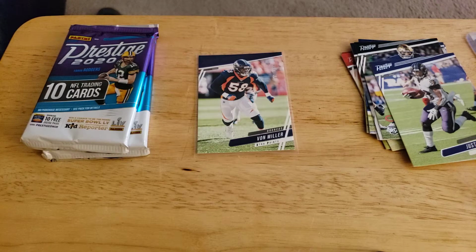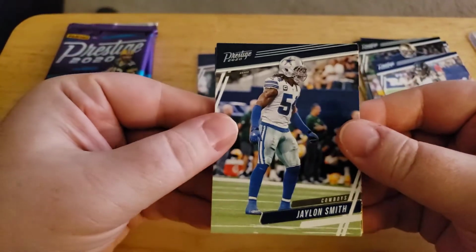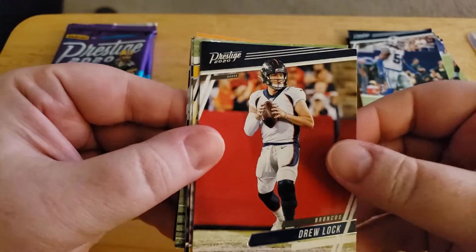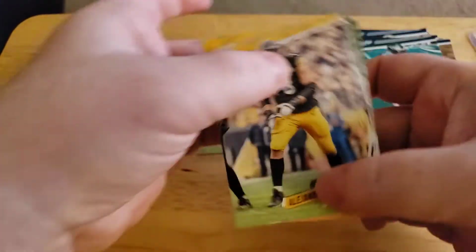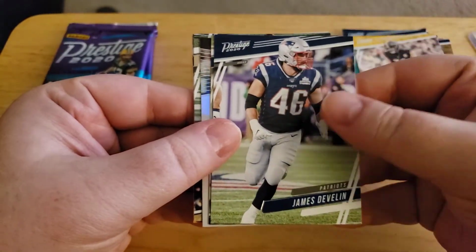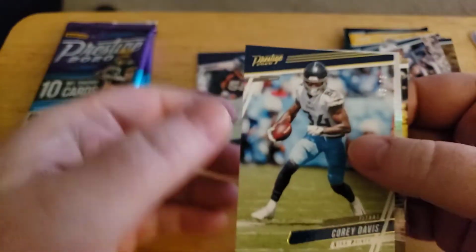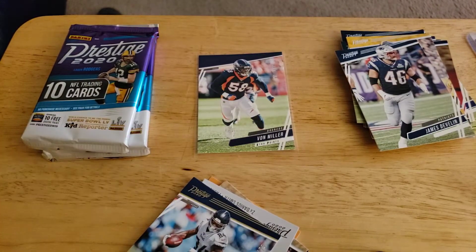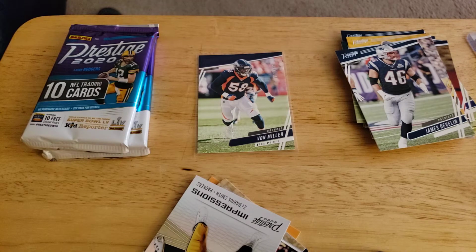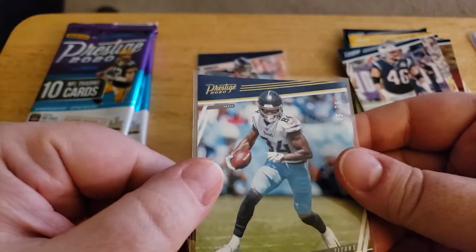Pack number two. This pack feels thicker than the rest. I know it's not because there are no fillers and there are no patch cards. It just for whatever reason felt like it was a thicker pack than the first one. But it's probably just my imagination. So we have Jalen Smith, Drew Lock. Still weird seeing Drew Lock cards that aren't rookie cards. DeSean Jackson, Alejandro Villanueva, James Devlin, Corey Davis. That would be our first numbered card of the pack. Numbered 45 of 75. Go ahead and sleeve that up. It looks to be the gold parallel based on the color. Not really sure. I don't know which parallels are what, but it looks gold.